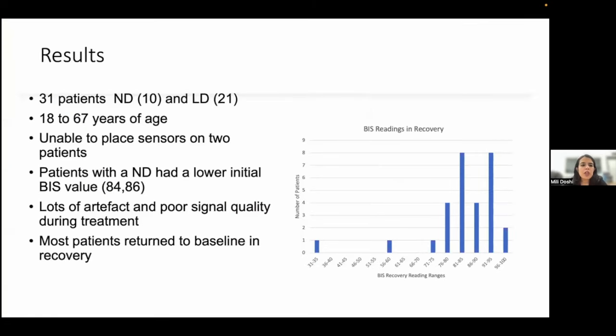And what we found: we had 31 patients, 10 who had a neurodisability and 21 who had a learning disability. We were unable to place the sensors on two patients. One of the neurodisability patients got very agitated, so we had to take them off. And for one patient with a learning disability, it was not possible to put it on. Not surprisingly, some of our patients with a neurodisability had a lower initial BIS value, so 84 and 86.